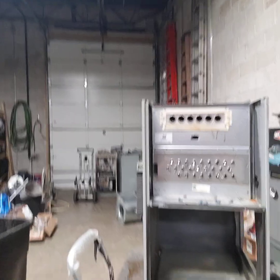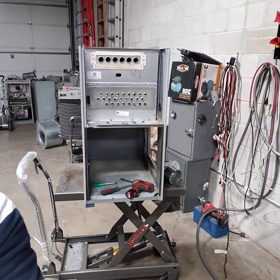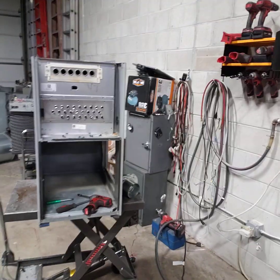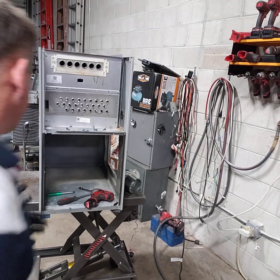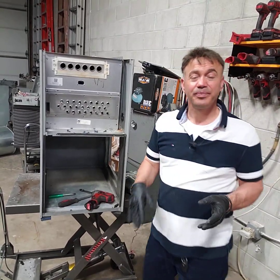So here, as you see, in here, I don't know if you can see it. Sorry. See here, how fine this is? So if you don't change your filter, all the dirt is going to be sucked in here. This is one of the downsides of the high efficiency furnace. With a regular 80%, the heat exchanger is open wide.